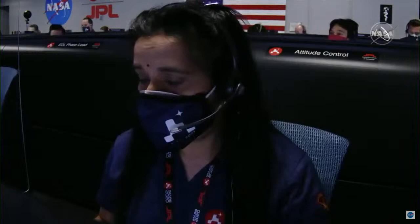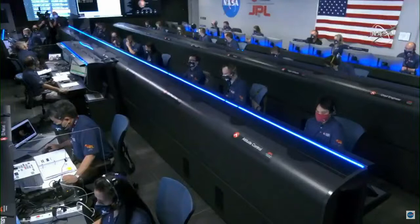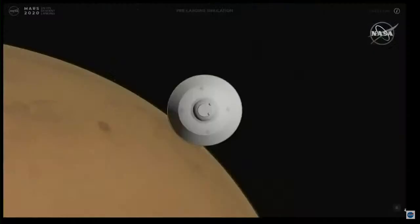We're about 9 minutes from entry interface. Okay, so now the vehicle's on its own. It's turning itself to face the heat shield toward Mars, and we'll eventually be hitting the top of the atmosphere. We're not far away. This is going to go very quickly from here on out.